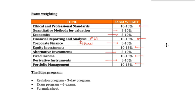Okay, in terms of what's changed really since 2021, ethics, carbon copy, same as it was. Quants, more or less the same as it was. Okay, 1 or 2 little changes, nothing too big over there. Economics, same story. Financial reporting analysis used to be called FRA. It's now called financial statement analysis. Messed us up just a little bit because FRA was such a lovely acronym.